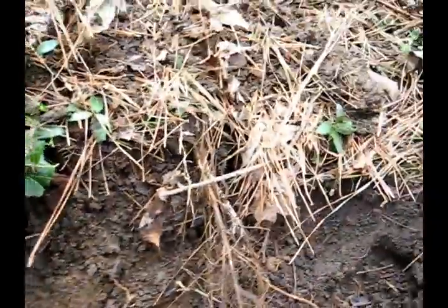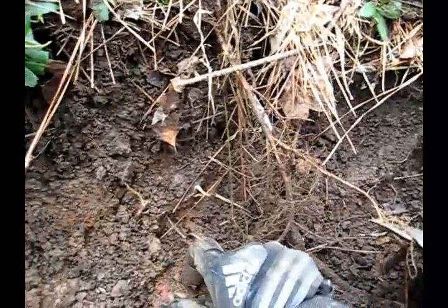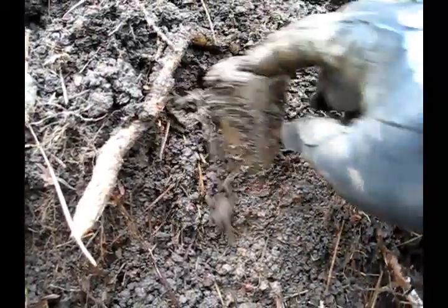Just trying to be careful because, man, there's a ton of shards in here, and I don't want to break anything because a single bottle is rare in this place. What's this red thing poking up down there? Red pottery? Yeah, red pottery. Alright, let's move on. That looks like a complete one coming out.